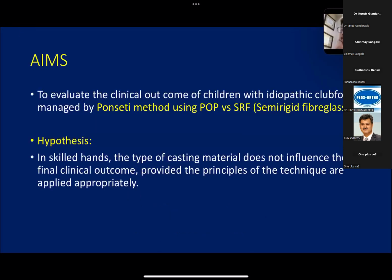Coming to the background of the paper, the aim was to evaluate the clinical outcome of children with idiopathic clubfeet which were managed by Ponseti using POP and semi-rigid fiberglass. The hypothesis of the study was that in skilled hands, the type of casting material does not influence the final outcome, only if the principles of the Ponseti technique are applied appropriately. So this was the hypothesis on which the paper was studied.